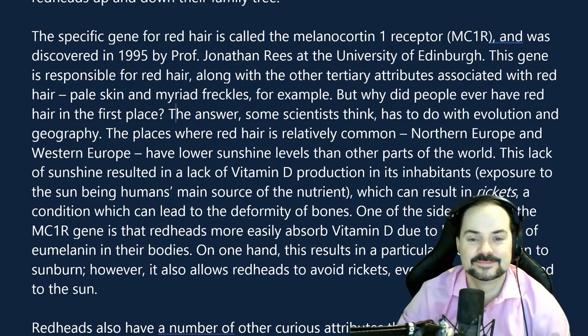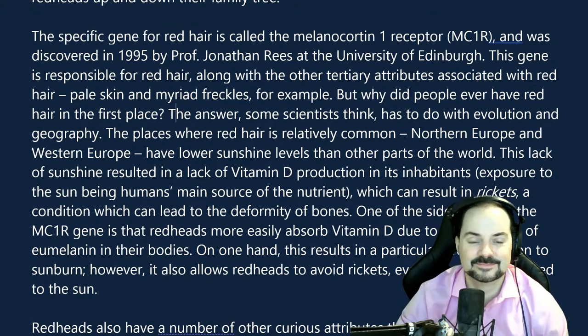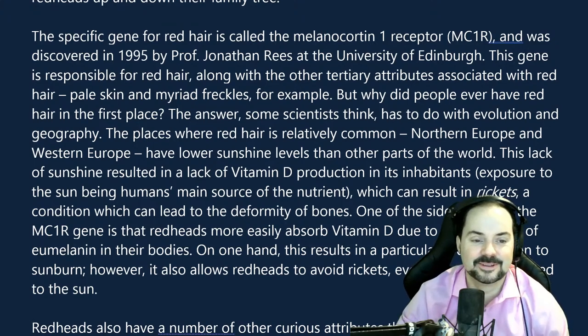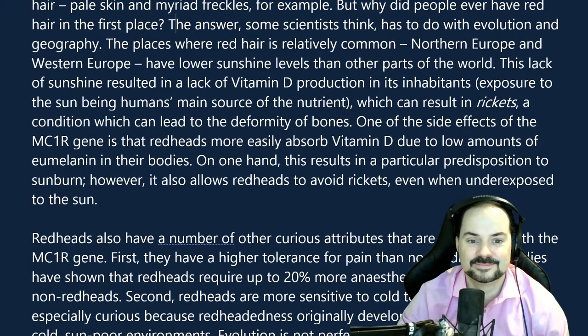The specific gene for red hair is called the melanocortin-1 receptor, MC1R, and was discovered in 1995 by Professor Jonathan Rees at the University of Edinburgh. This gene is responsible for red hair, along with other attributes associated with red hair, pale skin and mild freckles, for example. But why did people ever have red hair in the first place? The answer, some scientists think, has to do with evolution and geography, the places where red hair is relatively common. Northern Europe and Western Europe have lower sunshine levels than other parts of the world. This lack of sunshine resulted in a lack of vitamin D production in its inhabitants. Exposure to the sun being humans' main source of the nutrient, which can result in rickets, a condition which can lead to the deformity of bones.